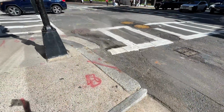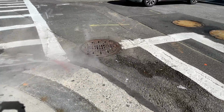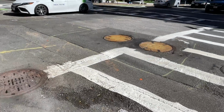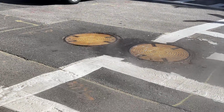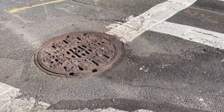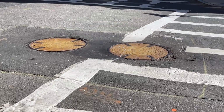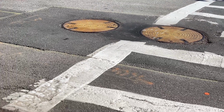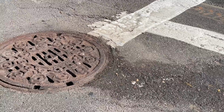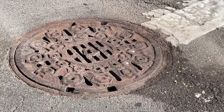Check this out. Isn't this what we see in every movie that talks about Boston? The smoke coming out of the sewer covers. And coming out of this one pretty heavy, if you could see it. Some of it's coming out of that one over there too. So every movie you've seen about the Boston Strangler or what have you, it's got that steam coming out. And it's a real thing.